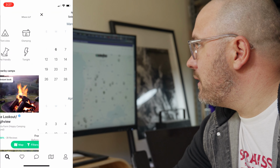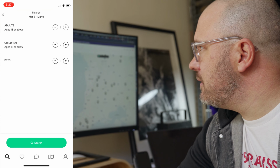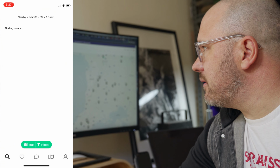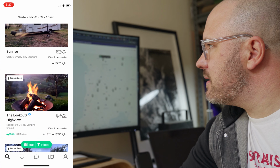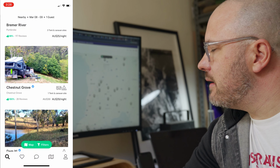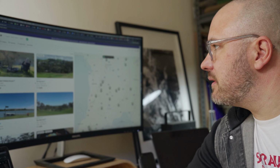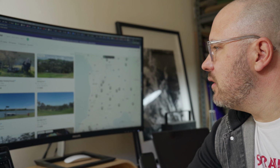What I do normally is I enter my dates. I've got the dates in there that I wanted to go, and I click search, and it'll tell you exactly which campsites are available for those dates. The list is filtered by closest to you to furthest away, which is really cool, so you can tell where you want to go. There are quite a few different options here for me.